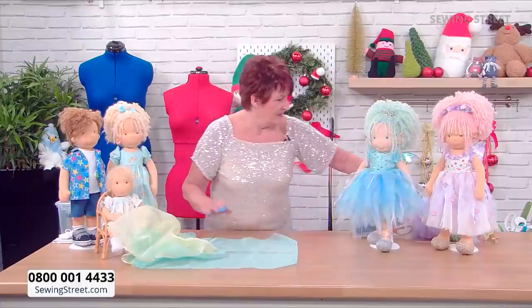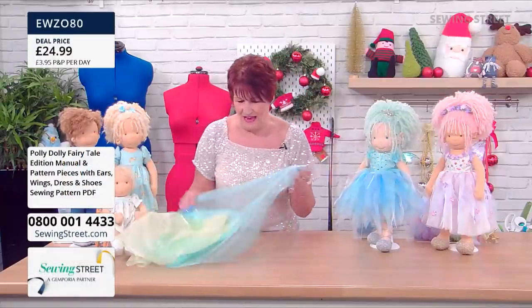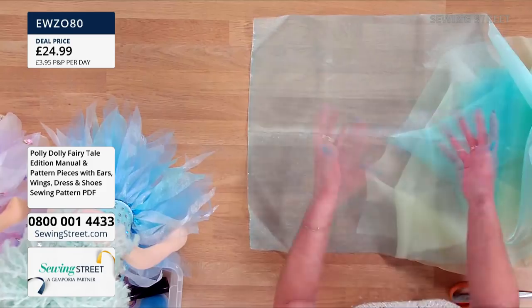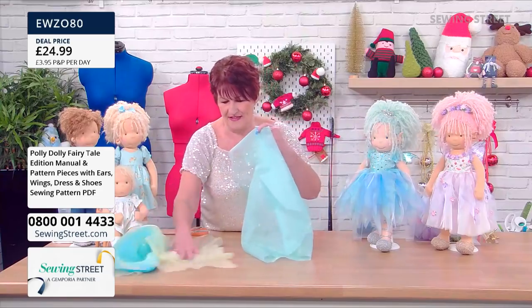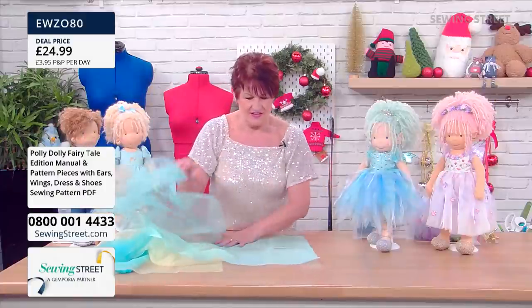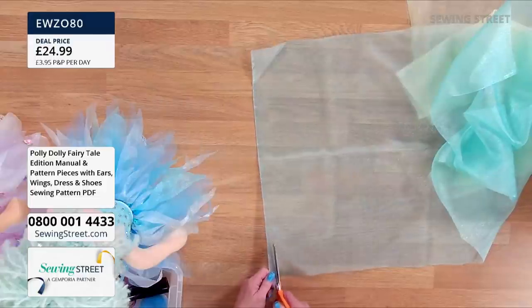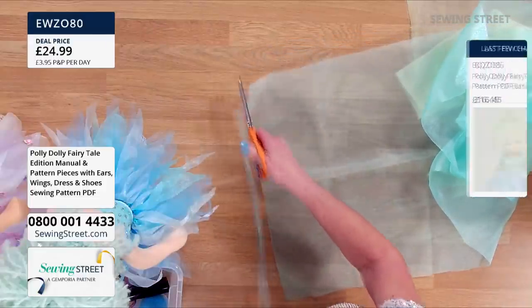Before you cut your organza, do make sure that you iron it. I did iron it last night, but it's all gone a bit creased. Iron it before you cut it out. This is a 1/2 metre piece of organza, and what I'm going to do is cut this into strips. First thing I'm going to do is cut the selvage off, because we don't want that.